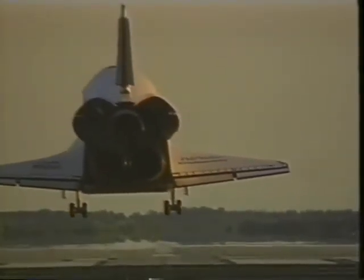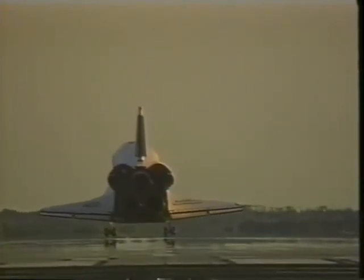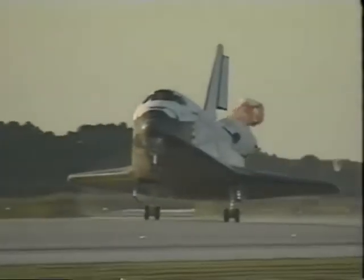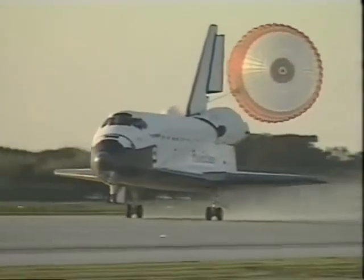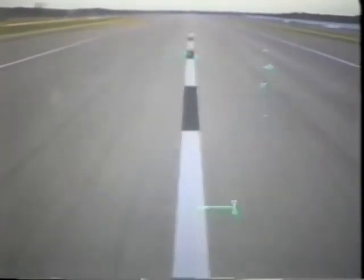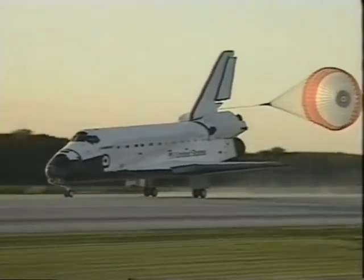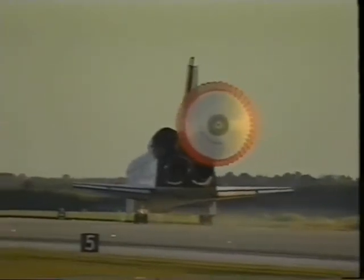View out the back. If you look carefully, you can see some of the smoke from the tires get caught up in the wingtip vortices. Touchdown's around 210 miles an hour. Chute gets deployed at about 200. Even though the runway is over 3 miles long, it's nice to have something like that drag chute to help bring you to a stop. You continue to roll out, and then you'll see us jettison the chute at about 70 miles an hour.